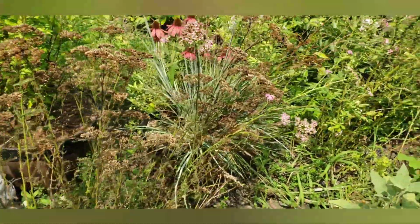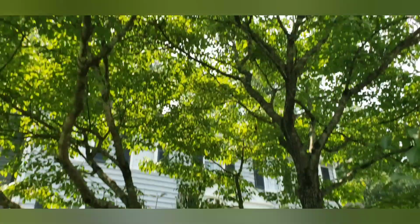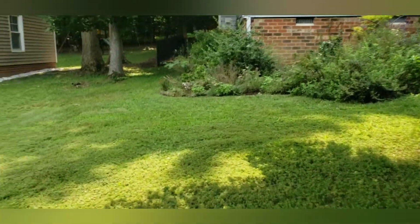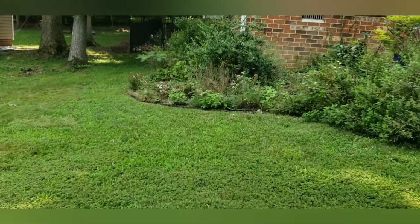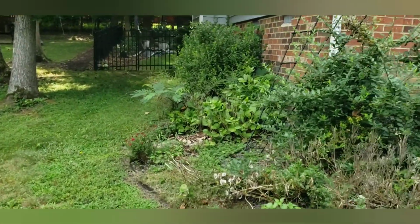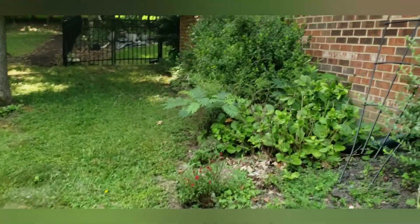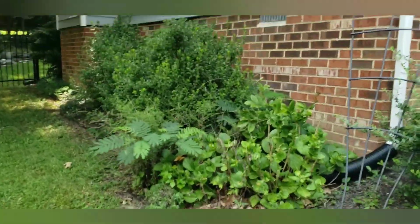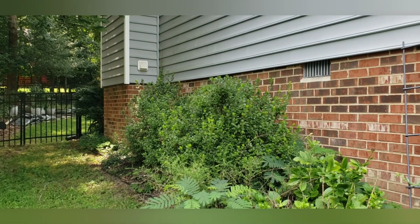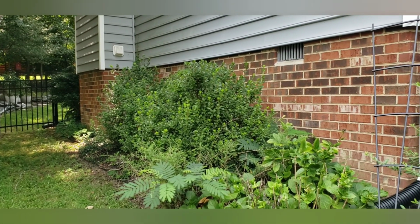Alright, so I think we're going to move on. So I've got a beautiful white dogwood here in the center of the yard. We're going to move up here to my most neglected areas. I used to call this my graveyard section, and I guess it still is. I just put stuff over here I don't really want or know what to do with. But I haven't weeded this area this year, so it's really kind of looking rough.